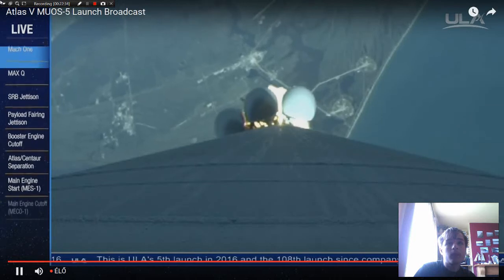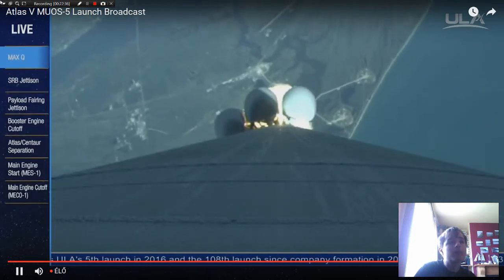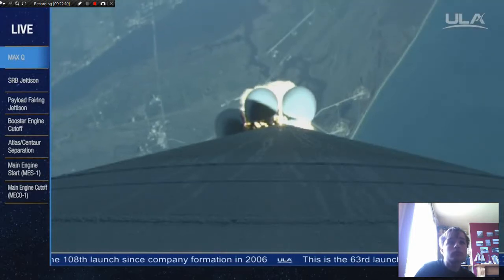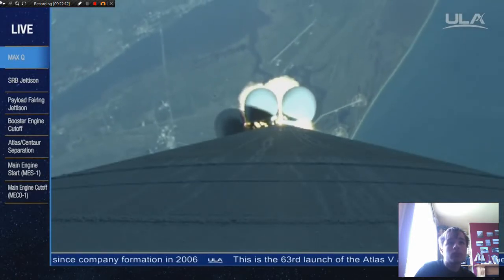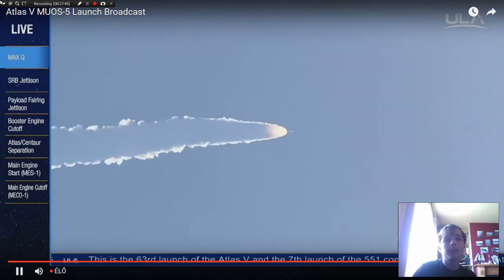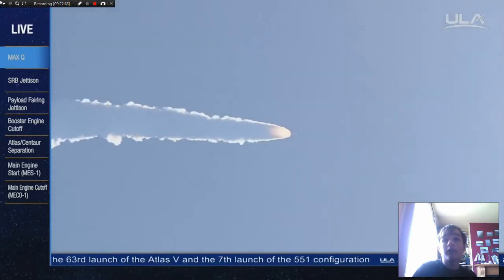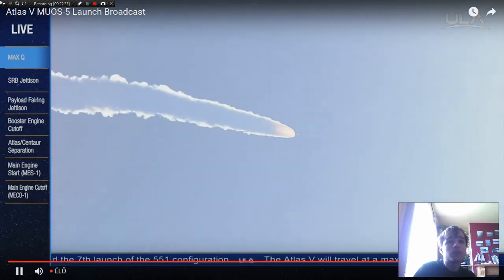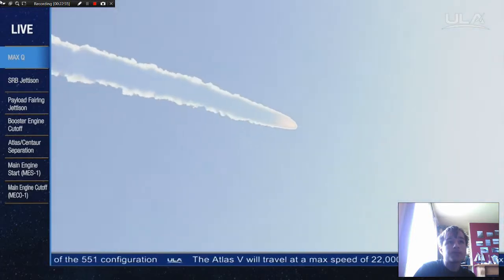Max Q. Maximum dynamic pressure. RD-180s performing well for the set MR. There. All signatures look good. You can see the plume expansion. Currently flying at an altitude of 10 miles, downrange distance 6.8 miles, current velocity 2,400 miles per hour.